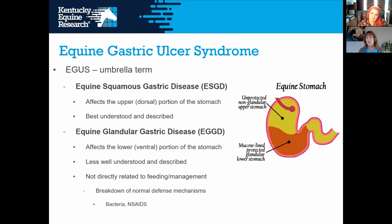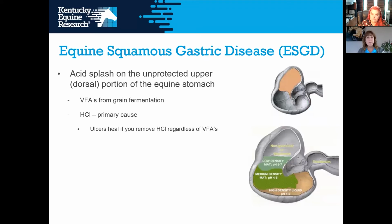So what could go wrong there? Well, unfortunately, the hydrochloric acid can get up into the upper portion of the stomach and can cause lesions. So, acid splash on the unprotected upper portion of the equine stomach, possibly volatile fatty acids.